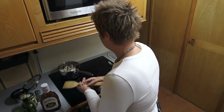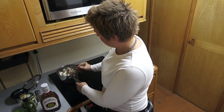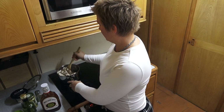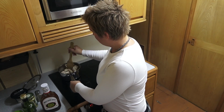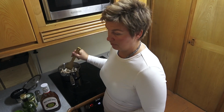Now the mushrooms will cook up really fast. They cook real fast, and I like my mushrooms just when they're done, where they're soft, but they're not mushy. You don't want them mushy. So I just let them cook on this high heat for a few minutes, and they really do cook up really fast.